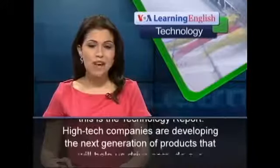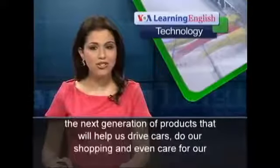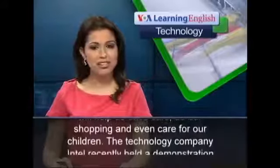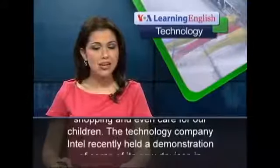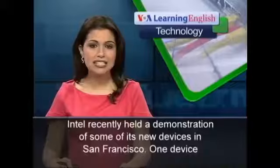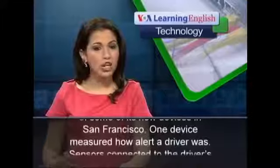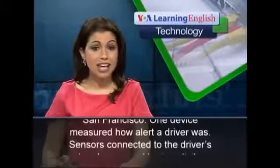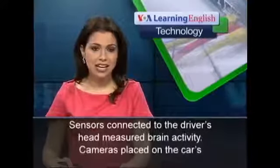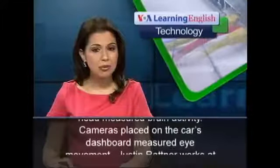High-tech companies are developing the next generation of products that will help us drive cars, do our shopping, and even care for our children. The technology company Intel recently held a demonstration of some of its new devices in San Francisco. One device measured how alert a driver was. Sensors connected to the driver's head measured brain activity. Cameras placed on the car's dashboard measured eye movement.